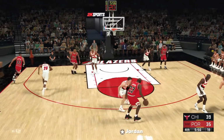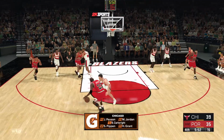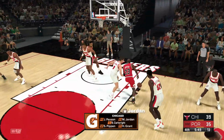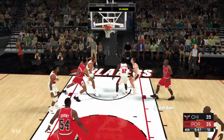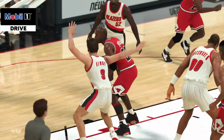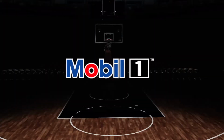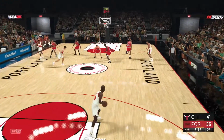So for Chicago right now, they've got Paxson. Pippen is out there with Grant. And there's Cartwright. And it's Jordan in at the 2-guard spot. Solid play in the low block, and that one's good. Jordan's got 9 points now in just the second half.